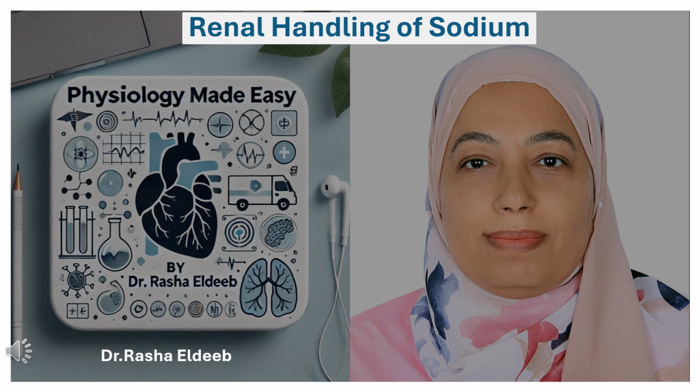And then you've got the sodium-potassium pump. This little workhorse is constantly pumping sodium out of the cells and potassium in, creating a concentration gradient that drives the movement of water and other substances. It's amazing how much is happening at such a tiny scale.